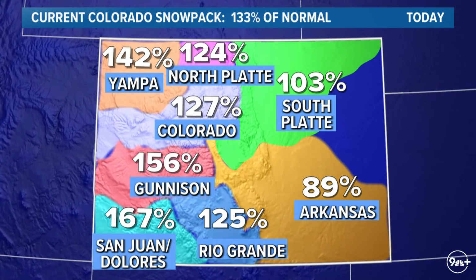Snowpack here across the state has really, really improved, especially for us into the eastern, I should say the southern part of the state. The San Juans have the third best snowpack to date on record. And I'll tell you what, by the end of this week, I would bet a lot of money that they're going to be at number 1. Don't actually go out and bet. I don't think you can bet on that sort of thing, but don't actually do it.